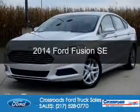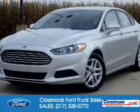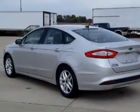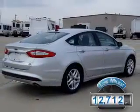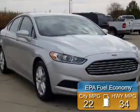This is a used 2014 Ford Fusion. It's powered by front-wheel drive, a 2.5-liter four-cylinder engine, and a six-speed automatic transmission. With fewer than 15,000 miles, this vehicle has a long road ahead. Great fuel efficiency saves you money by requiring fewer trips to the gas station.